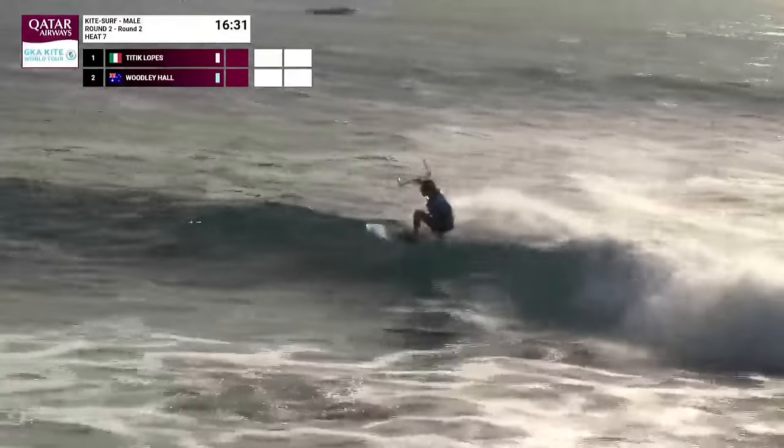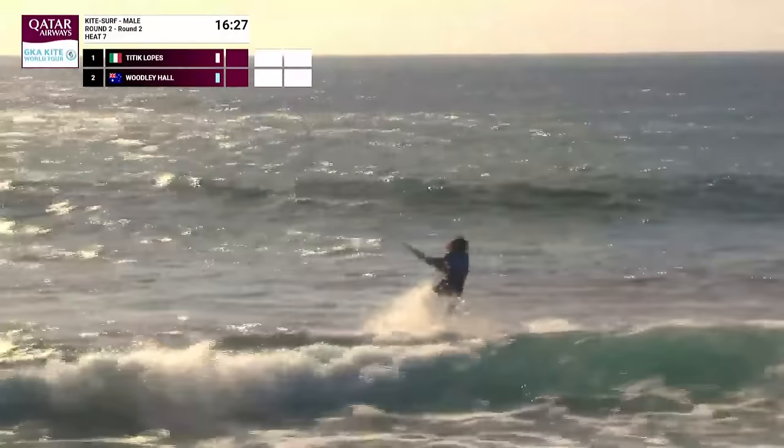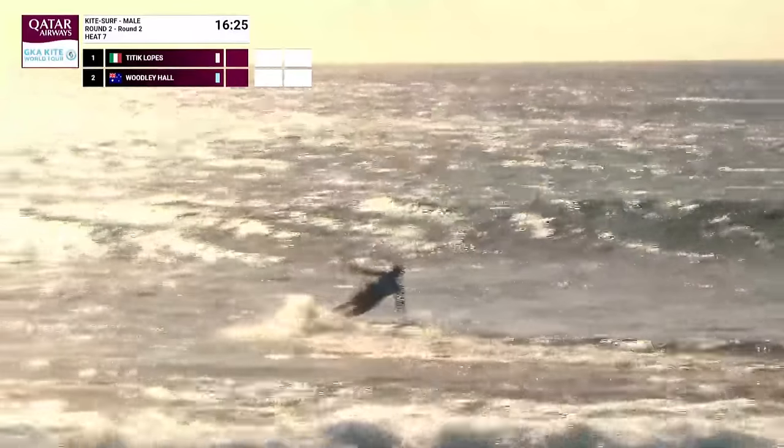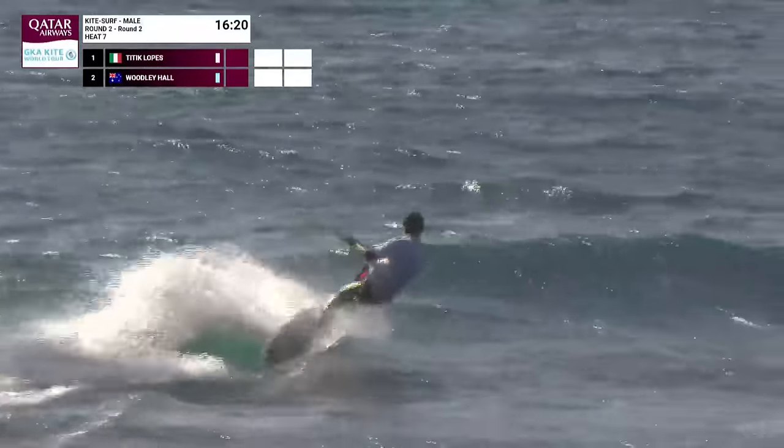I mean, that is looking like Woodley all the way down. A nice opener here for me. Going to go off the back. Let's see. It looked like Titi was about to take off on one as well. Getting some chalk on the board, definitely.